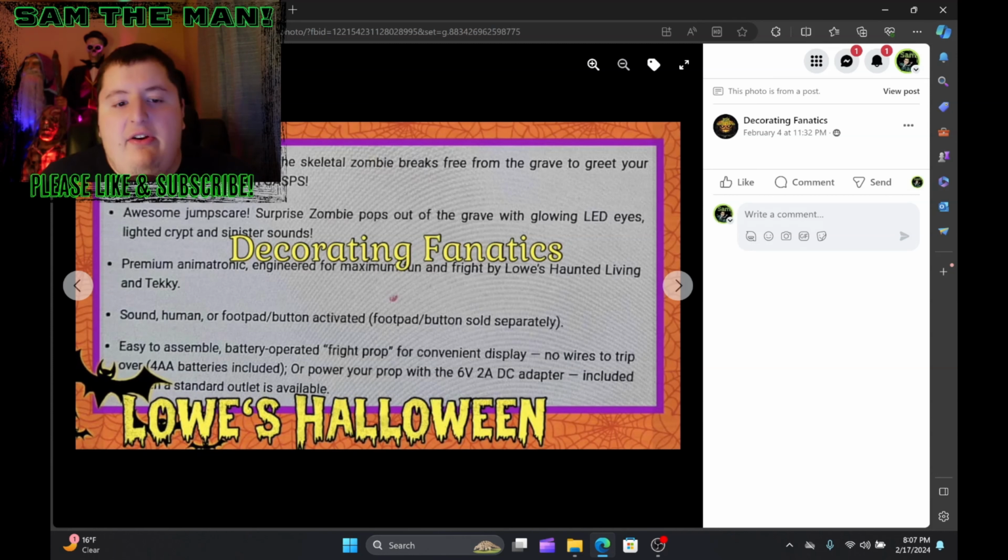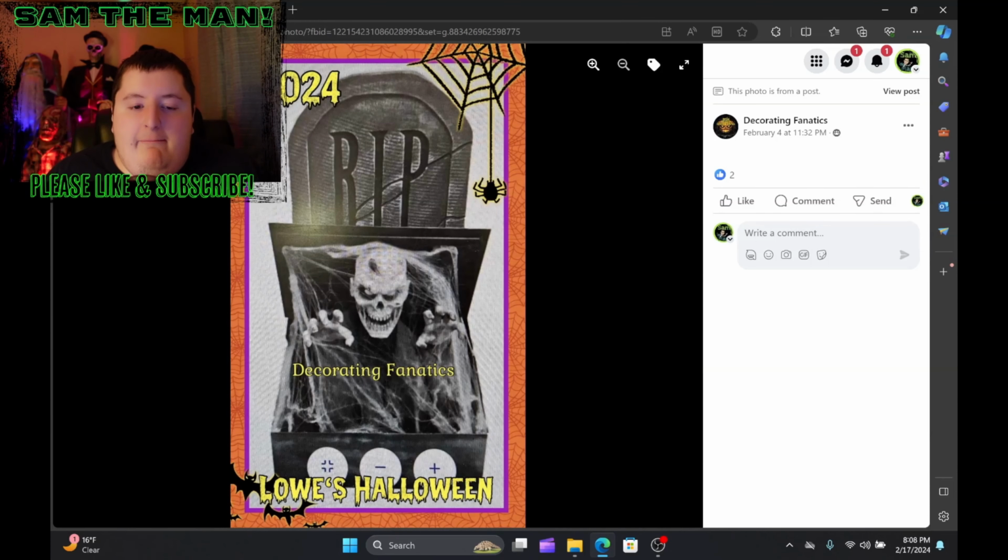It says, don't wake the dead, or the skeletal zombie breaks free from the grave to greet your Halloween guests with gasps. Awesome jump scare, surprise: zombie pops out of the grave with glowing eyes, lighted crypt, and sinister sounds. Premium animatronic engineered for maximum fun and fright by Lowe's Haunted Living and Techie. Okay, again, this uses batteries that are included. You know, that's a good thing, but again, I don't think I would purchase this thing. I mean, look at it. It's big, bulky, and you can see it coming from a mile away.